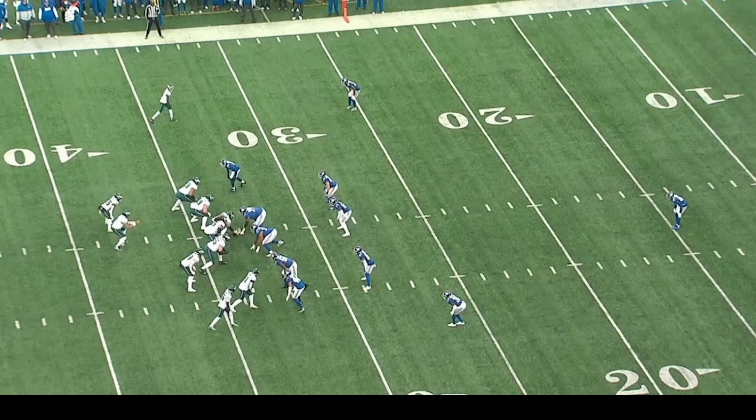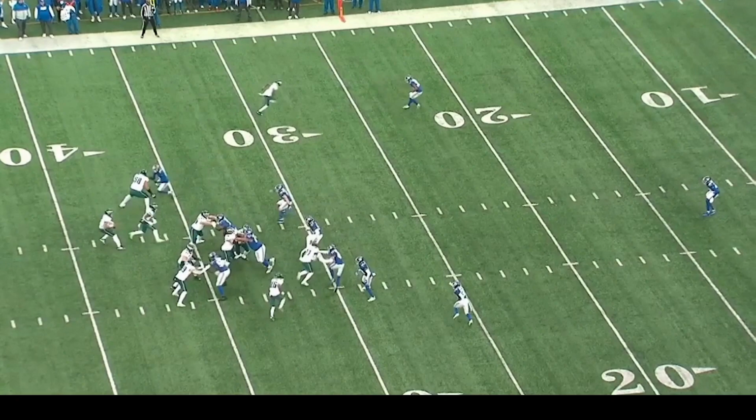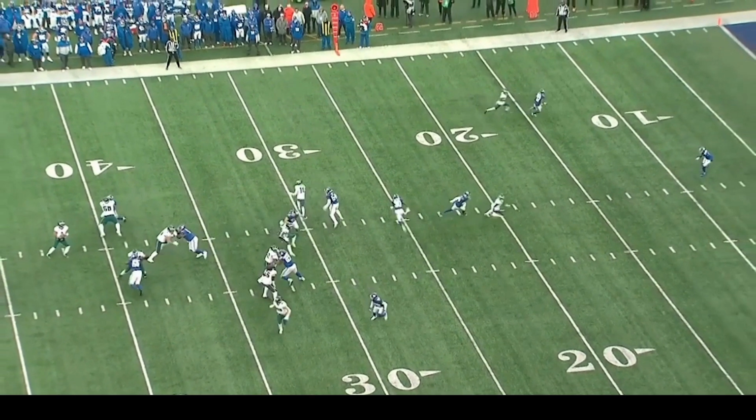But what do the Eagles do? Instead of running off this, they pass off of it, right? Like I said, the tight end, what's he doing? He's leaking. The tight end's pass protecting and leaking. Then it's actually, believe it or not, man coverage. So it's not deep third, it's man coverage. But the question is, how does A.J. Brown get so wide open in man coverage?